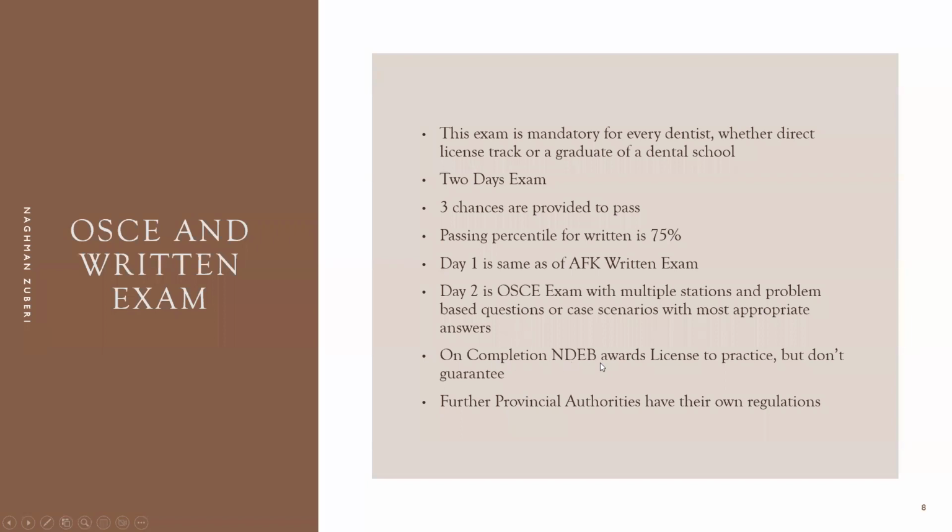Upon completion, NDEB awards a license to practice, but doesn't guarantee. Even in this, they will give you some filling which would be under-contoured, having an open contact, or having an overhang, or maybe a crown with open margins, or a crown having subgingival margins, etc. So they can ask you what the problems are, or maybe a provisional crown having a reduced occlusal height. They can ask you what the problem is in that.